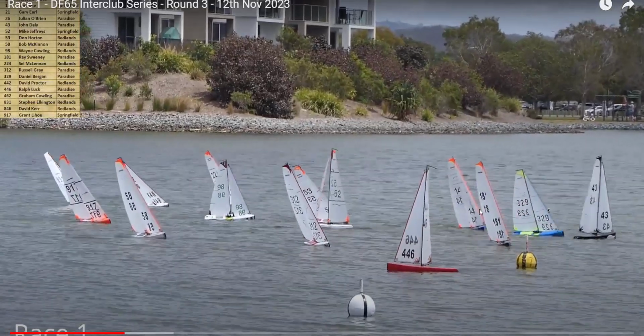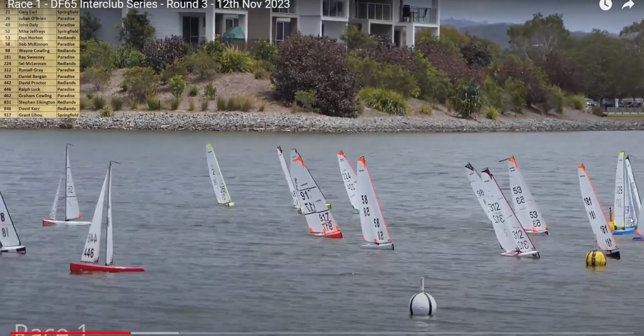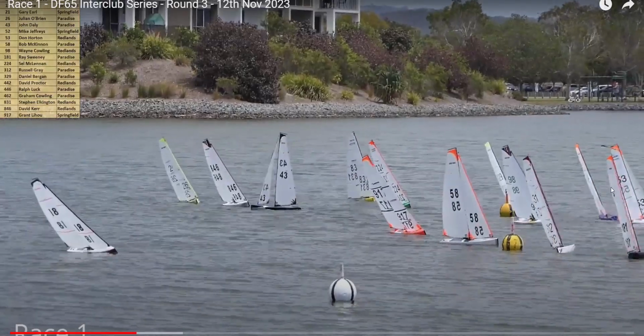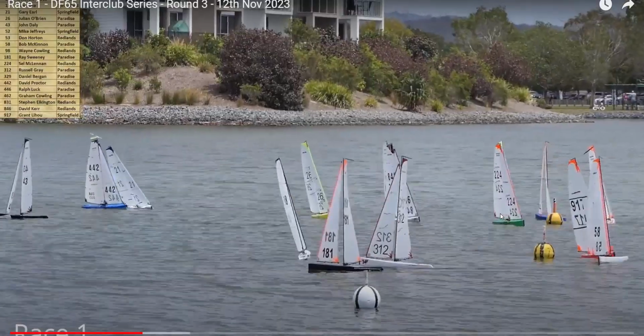Here's 329. Now 14 thought he had an overlap, 329 didn't, and 14 had to give way to 329 around the mark, give buoy room. There was a collision, had to sail around the outside. Not ideal when you do a wide mark rounding.